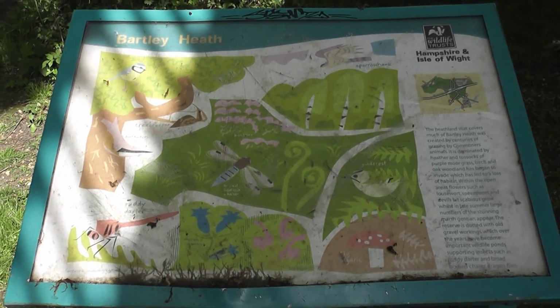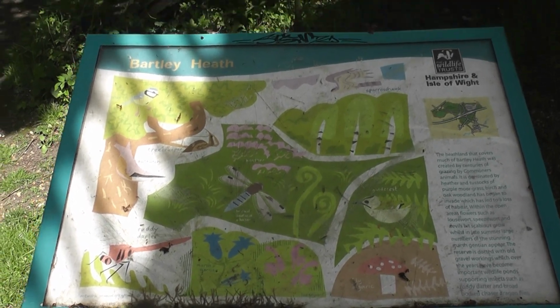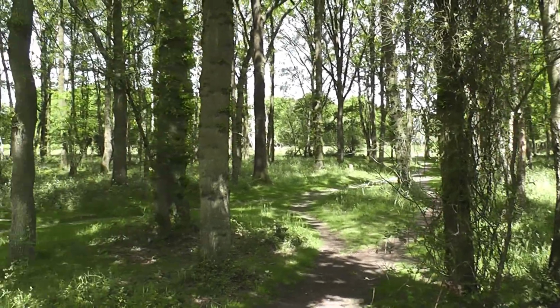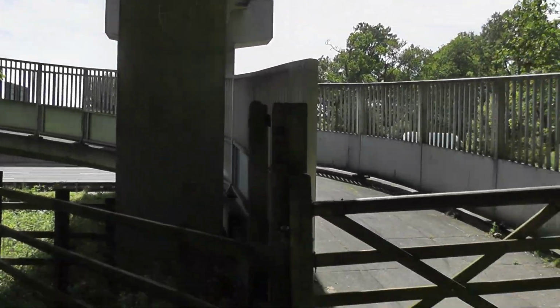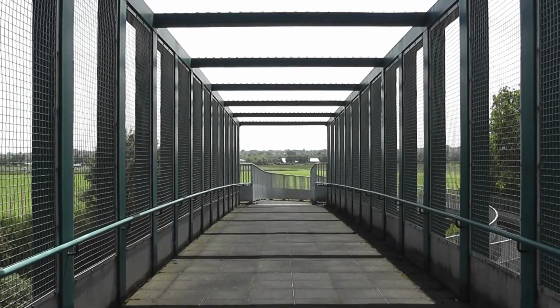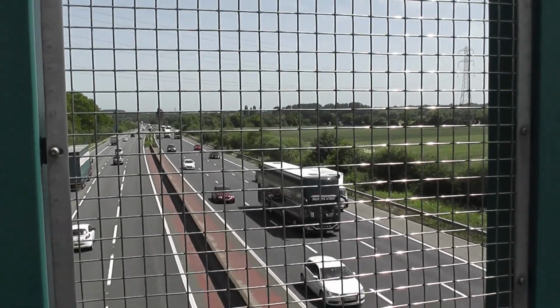Information panel here about Bartley Heath. As I said, Hampshire and Isle of Wight Wildlife Trust. So that's our final glimpse of it. And this is what lies ahead. Spiral footbridge over the M3. Well caged in up here. Rightly so as well.